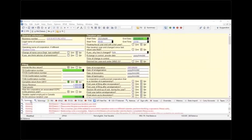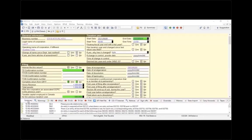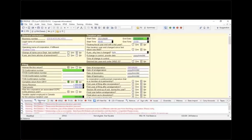You'll notice that in your auditor, you'll have several tabs, but the most commonly used tabs will be the Summary, Warnings, RSI, eFile, CO17 Internet eFile, Overrides, and Data Import. The Summary tab summarizes all the other tabs. The Warnings tab gives you a list of the warnings that you will see in red, which need to be either corrected or signed off.